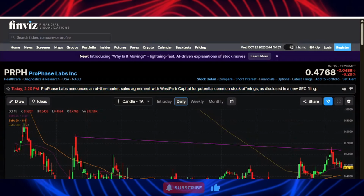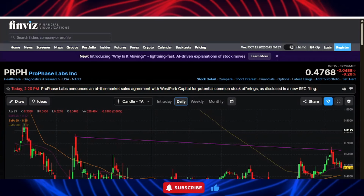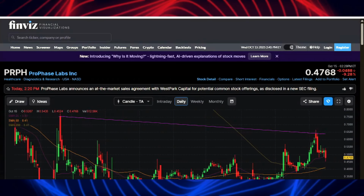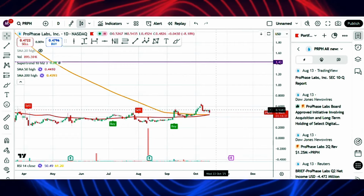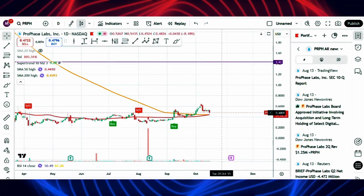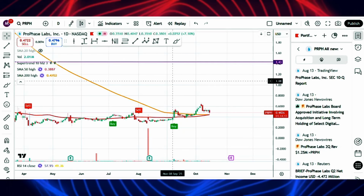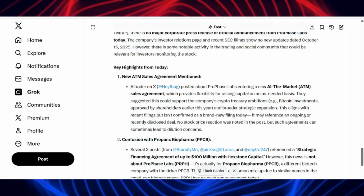So usually this could be taken as bad news because of potential stock dilution, but we have to understand what this means. The news came out at 2:20, and we saw a little bit of a dump right after 2 o'clock. So this could be a reason for this mini drop. But then I was doing more research and look at this.